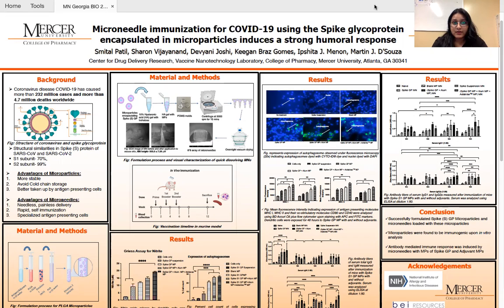Although there are vaccines available which has caused reduce in hospitalization and mortality rate in some developed countries, we cannot neglect the fact that COVID-19 still continues to affect most developing countries as well as some developed countries.